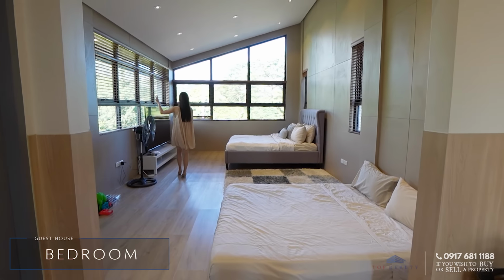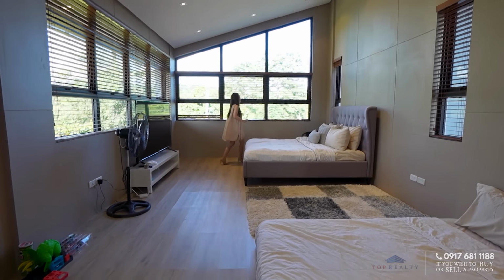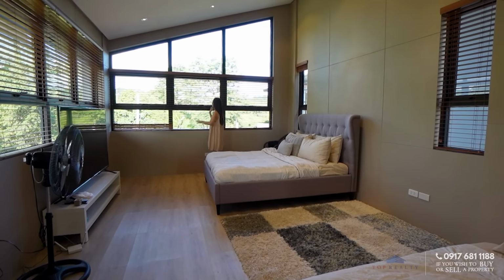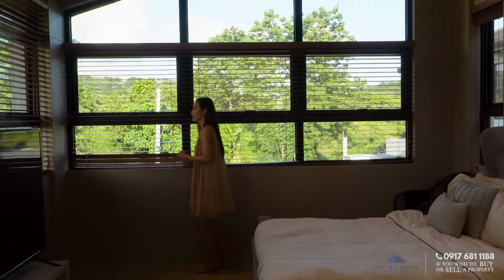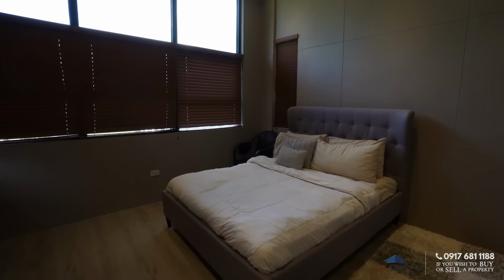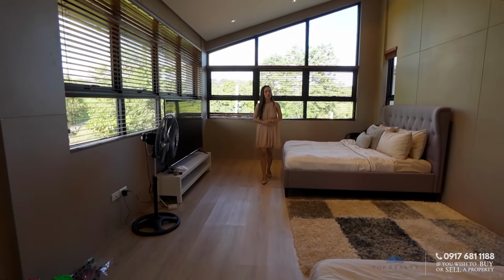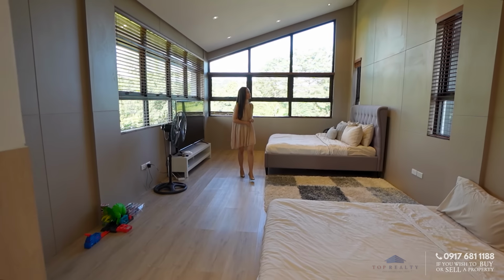So you have here your awesome corner windows, which extend up to the end of each wall. So you have this awesome view of the front of the house and the side of the house as well. Okay, so this can easily fit a king-size bed because this is very spacious and still ample space for 2 to 3 more beds. Wow.